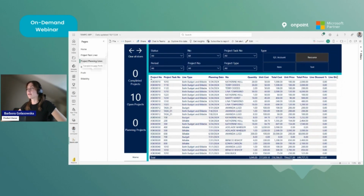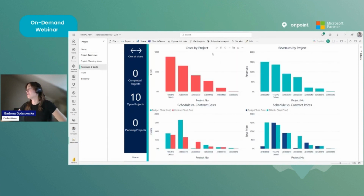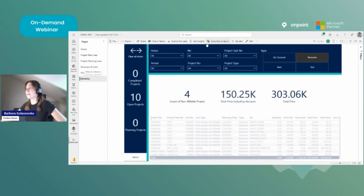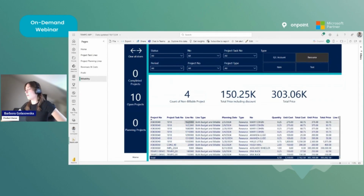The next three screens are not related to the filters you use on the home page. Here you can track your costs and revenues by project. On this screen here you can check the profitability of your project. You can also see which projects are in loss, if there are any. We also have this slider you can use to filter your projects according to the profit percentage. And the last screen is related to the billability, because every project comes with a certain amount of non-billable hours. This is reflected on the last screen of our Power BI report. So that's it.